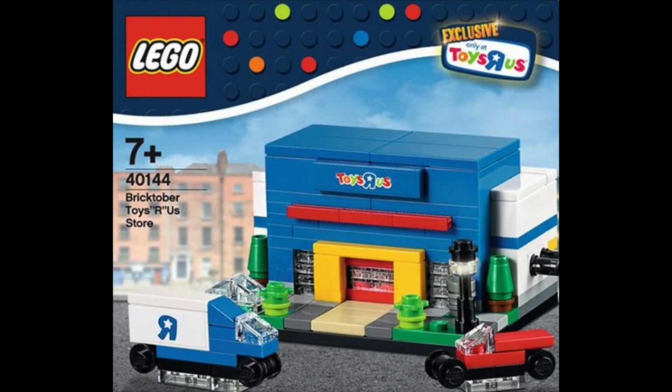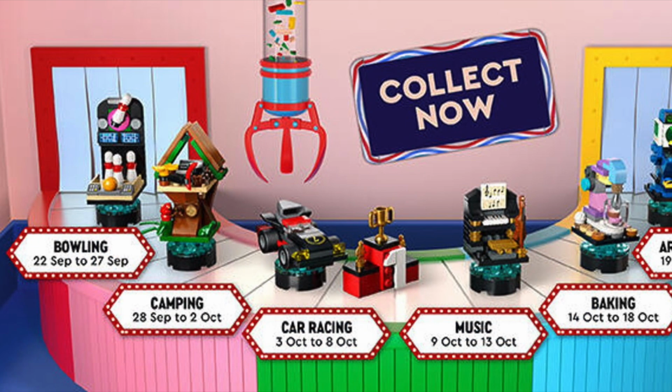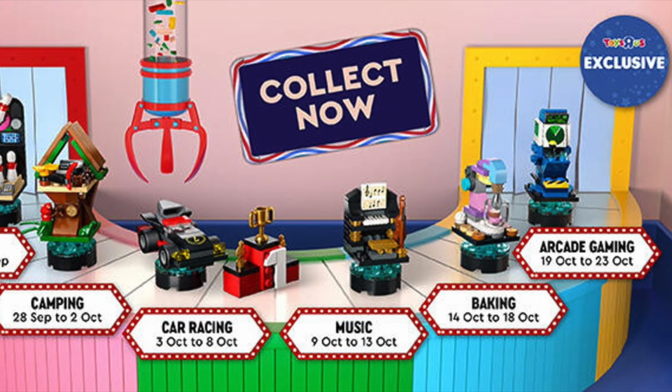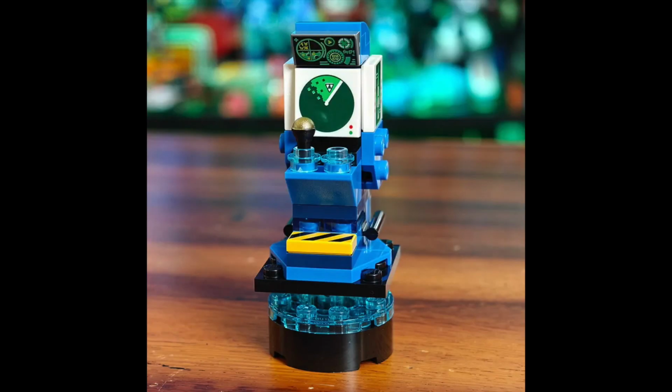And since Toys R Us went bust and closed down in the whole of the UK and America, these sets now are only available over in Asia. And this year, 2023, the sets have a hobby theme. So starting in late September, week by week, the sets this year are a bowling set, a camping set, a racing set, a music set, a baking set, and an arcade gaming set.